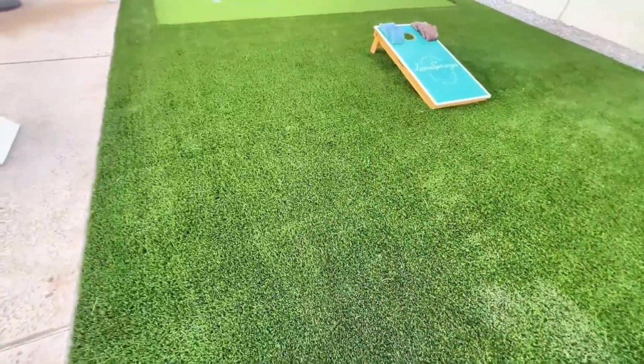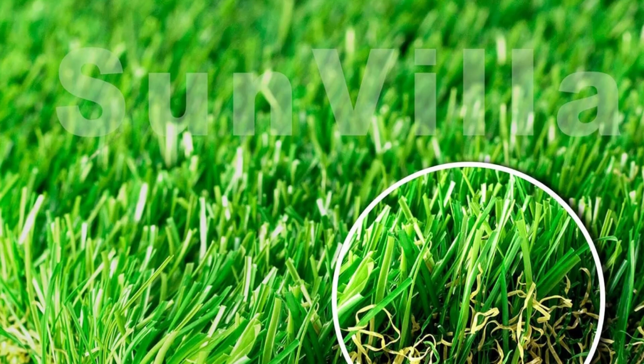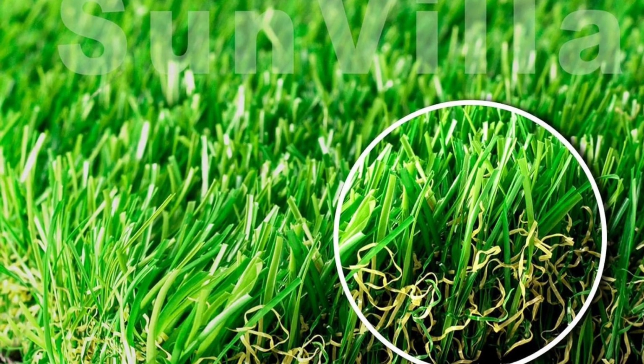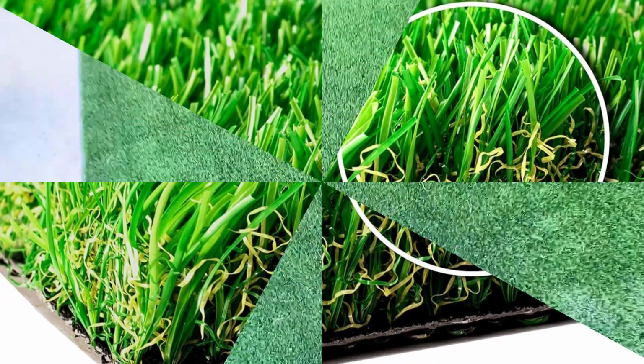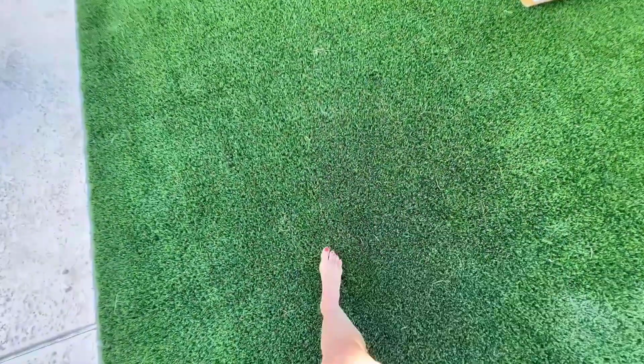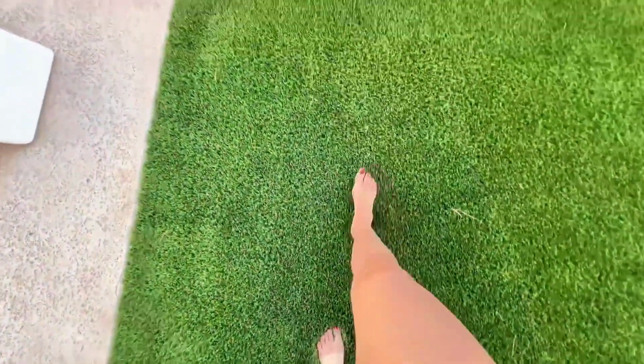Safe for kids and pets, it's non-toxic and lead-free. With 91 square feet of coverage, it's ideal for various projects. Plus, enjoy peace of mind with a 10-year warranty and a 30-day return policy. SunVilla Artificial Grass is the easiest and most eco-friendly way to achieve a beautiful, maintenance-free lawn.